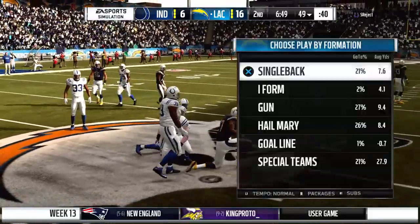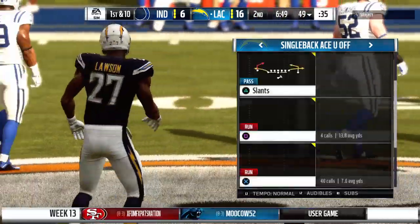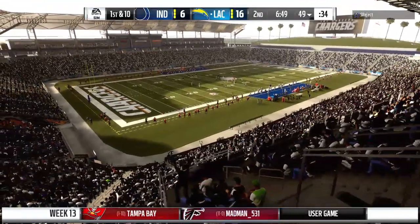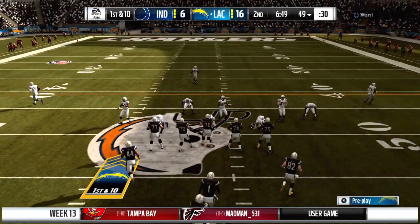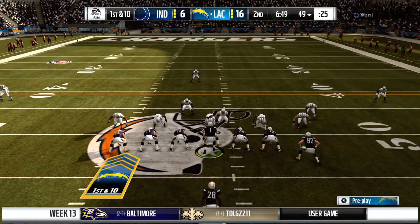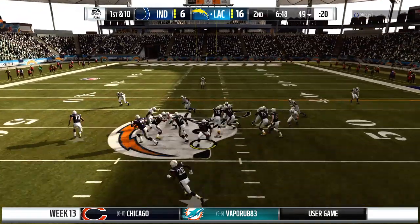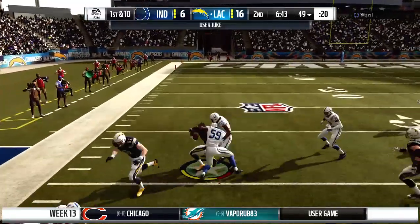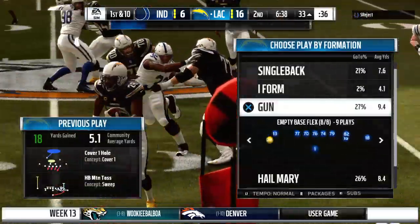A nice job on the return there, 16 yards. And it'll be Charger football here as they take over. And now out on the field, here comes Los Angeles. Chargers in good field position to start out, 1st and 10. They'll start the drive with a run by Gordon. Room to run inside the 40. And all the way down to the 33-yard line. This drive starting off on the right foot.